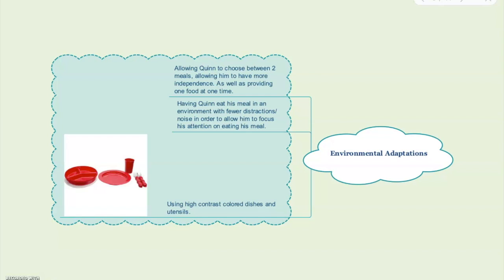And then lastly, using high contrast colored dishes and utensils. So, for example, having a yellow placemat and red plates, silverware, cups, and things like that would create contrast that would bring the red out, and it would allow Quinn to focus more on what's on those plates because it would be more distinguishable from the yellow.